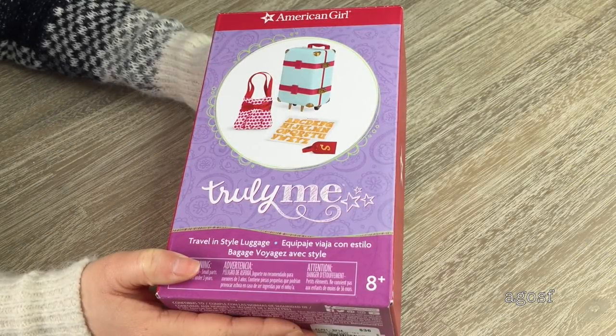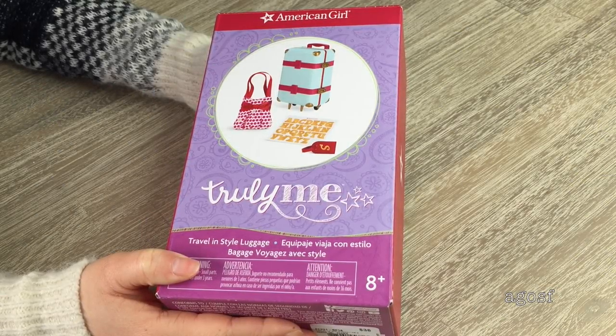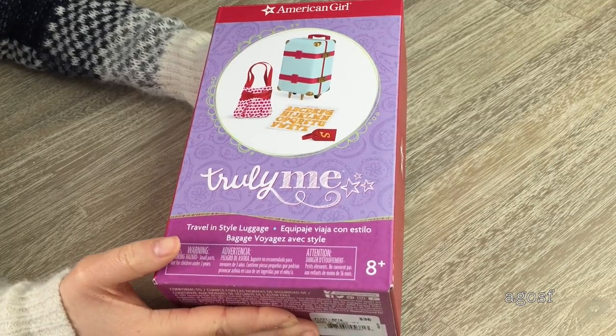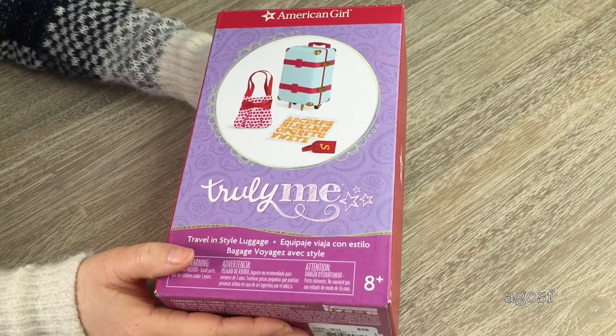The next set that I'll be taking a look at is the Travel and Style Luggage set. It comes with a couple of pieces, including a really nice suitcase. It retails for $36, and the box is quite heavy, so I hope the set's good quality, so let's take a look at it.